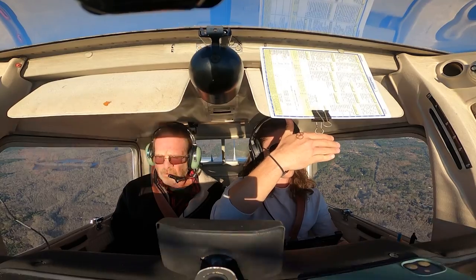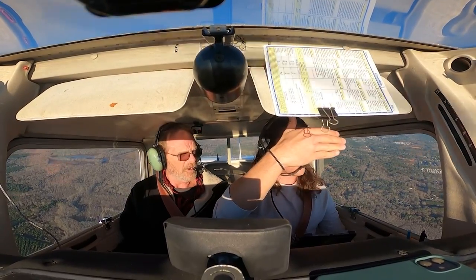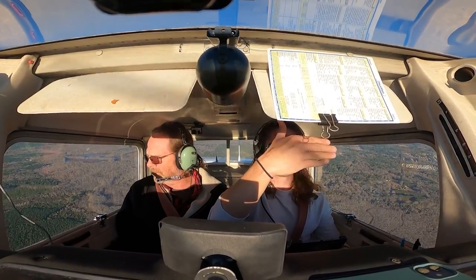So do they have a lot of private planes there then too in Charleston, besides the commercial traffic? Yeah, it's a pretty good mix. They got military traffic there too, so. Runway 03 or 33 today.